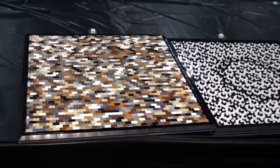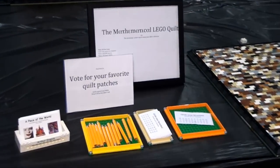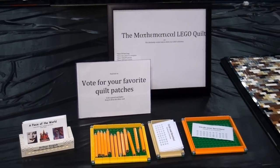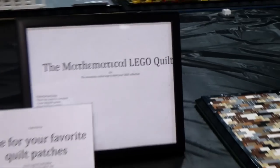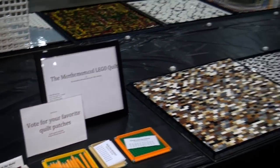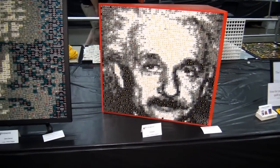And just kind of coming along, we have a bunch of other cool stuff. And here it looks like he has a vote for your favorite quilt patches. So he has each of them numbered, I think. If you see the little 2x2 has numbers on them, and so you can circle, choose up to 5 of your favorites. It says circle your favorites, and you vote on which pieces you like best. So kind of getting some public participation with the builds. And so here we have Arthur's business card holder, and moving on down, a mosaic of Albert Einstein.